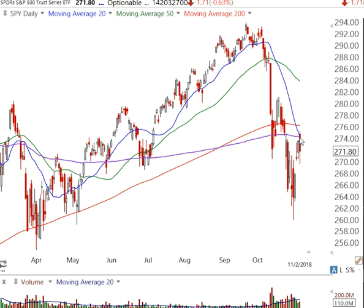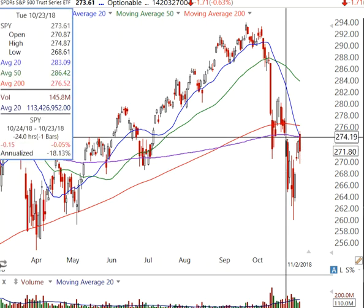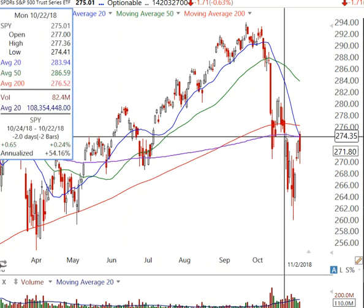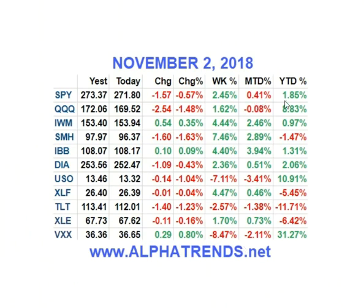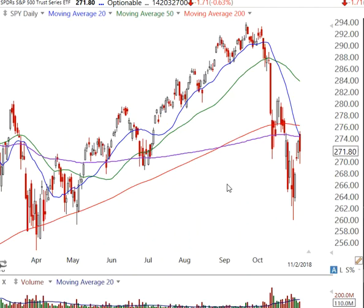So what does that mean? It means the average price paid for the S&P 500, adjusted for volume, is $274.35. Meaning at 271.80, the average long participant is down money year to date, regardless of what the index says, up 1.85% year to date. The average participant on the long side is losing money, and the average short is making money. So we've gotten a bounce.